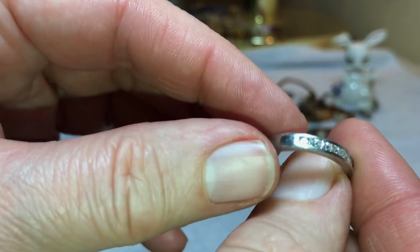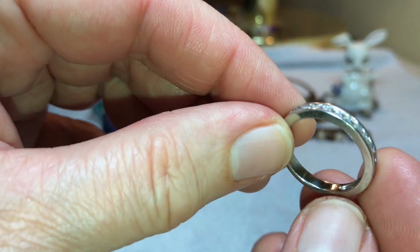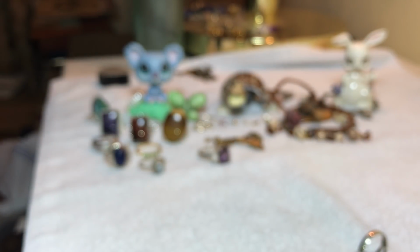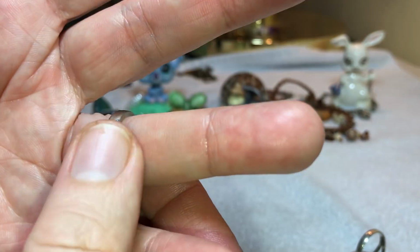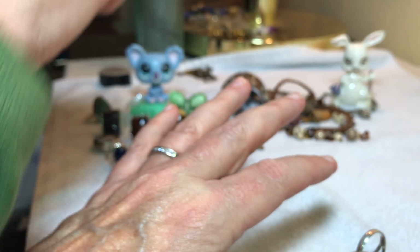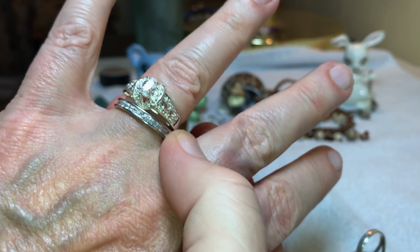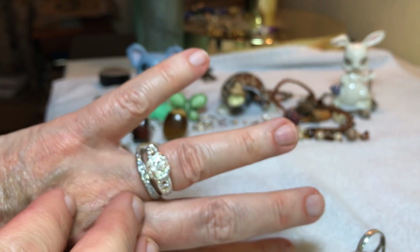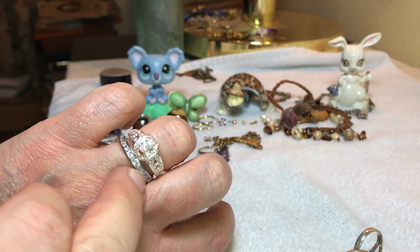Then we have this little one. I do have a diamond tester, but it's open on the back. So they could be, but I'm not sure. And let me see if it says anything in here. Probably just cubic zirconia. CZ925. So cubic zirconia 925. Does that go with this other one? Sometimes it doesn't really go with it. That's pretty though, isn't it? This is a little bit more of a gray. This is more of a white silver.